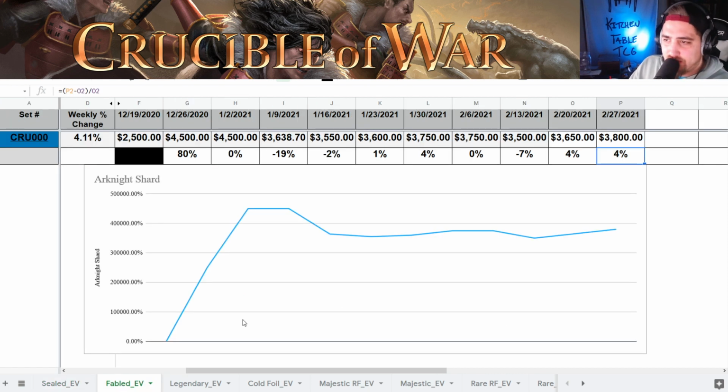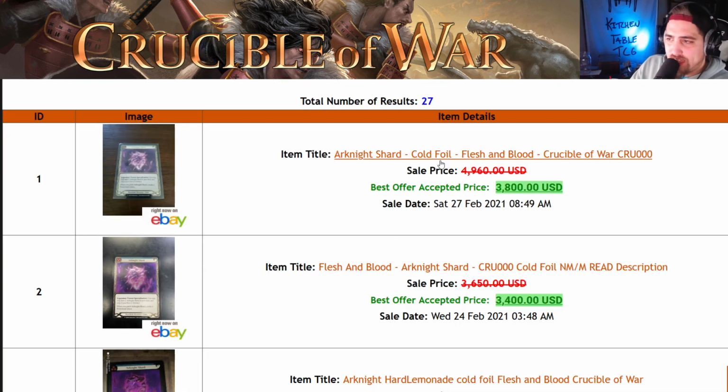Okay, let's get to the Fable. The Arknight Shard is up 4% again this week, with just one sale on eBay. I saw a couple of them floating around this price on Facebook, but honestly, a ton of these cold foils are sitting at BGS right now waiting to get graded. So I think the number of sales is actually going to be pretty low over the next couple weeks.